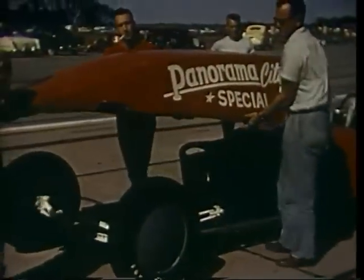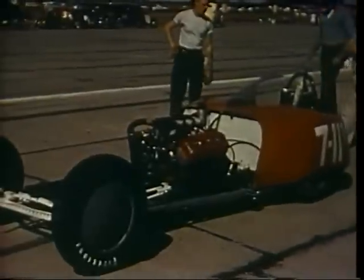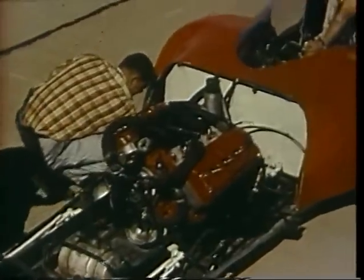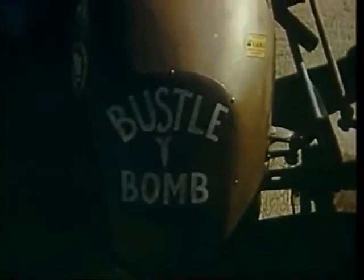The car was powered by an unblown 302-inch Chrysler that Ray Brown and Bob Bowen had built, and this combination resulted in it being one of the two dragsters that had just broken the 150-mile-an-hour mark for the quarter mile, writing another page in the hot rod story.